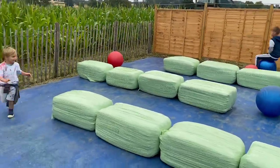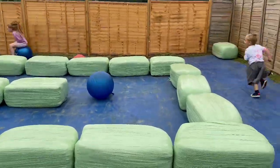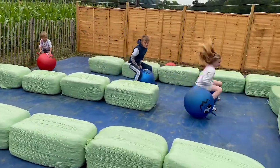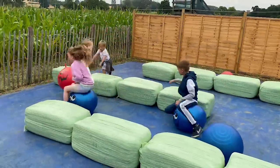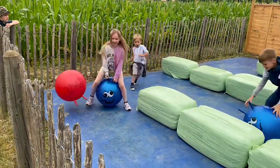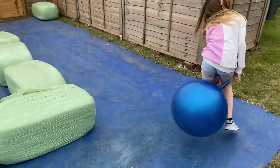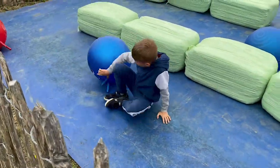You're cheating! Oh, Oliver's going for another lap. Anderson's fallen. He's fallen. Madison's in the lead. Go on, Madison. Oh, Oliver's got obstacles. He's throwing obstacles in the way. Hey, Madison won! Anderson's just fallen over again.